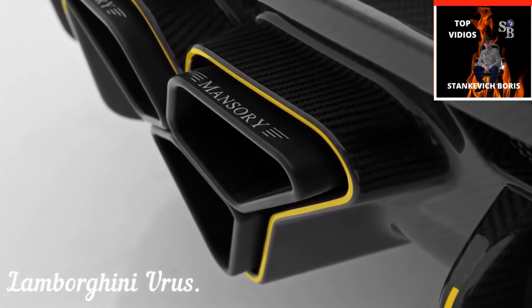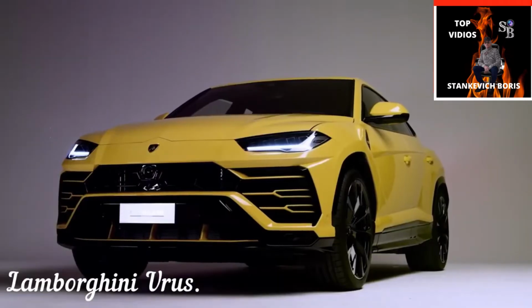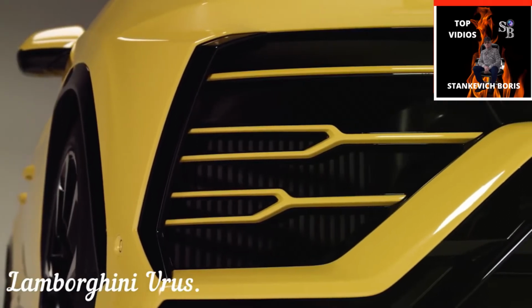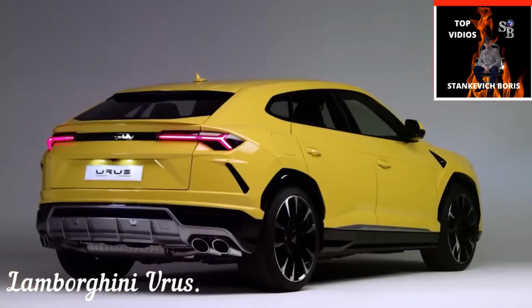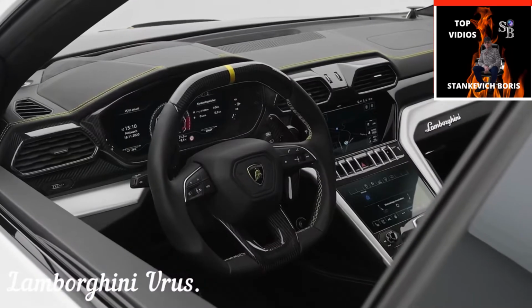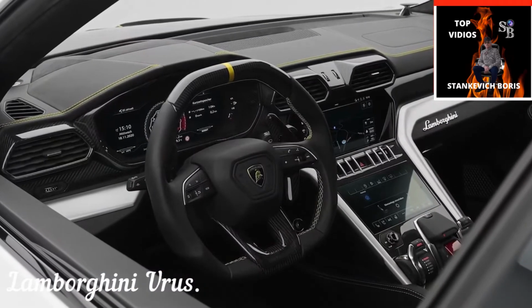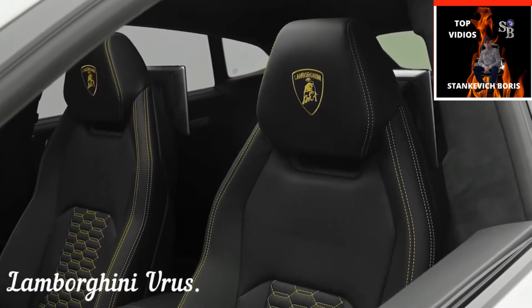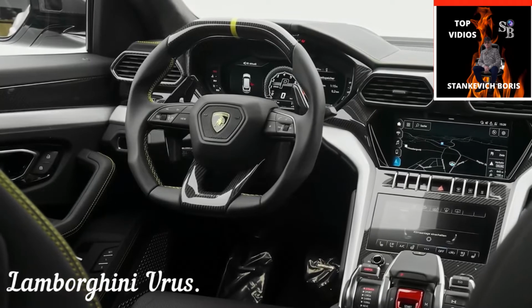Lamborghini Urus. The Lamborghini Urus is without a doubt the sportiest SUV you can ever get your hands on. Despite being a pure performance-oriented SUV, Lamborghini has made considerable effort to make it as comfortable for you as it can get. Not only does the Urus get top marks in performance, but it also has the distinctive Lamborghini look on the exterior. That instantly makes it recognizable from afar.